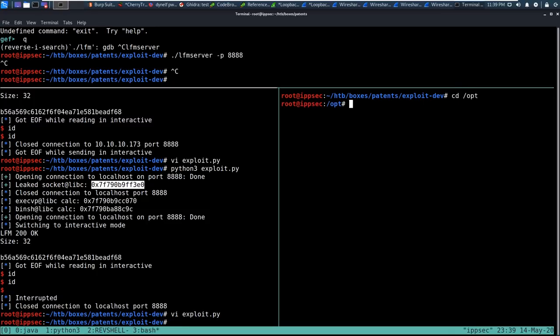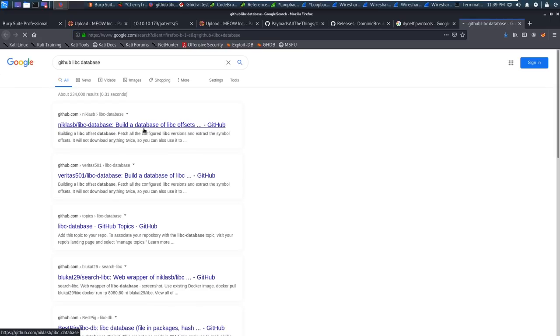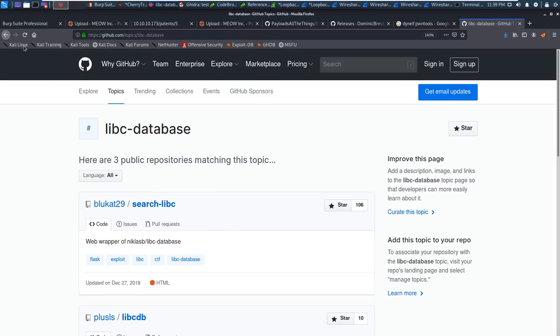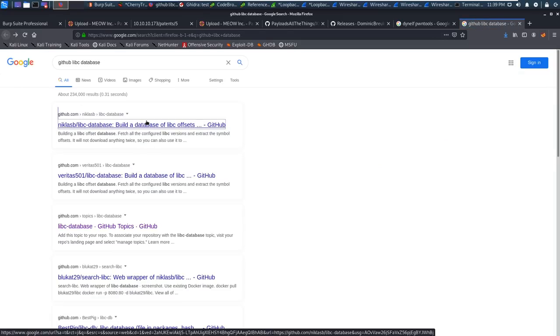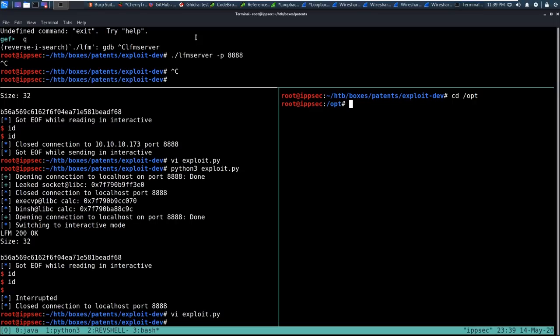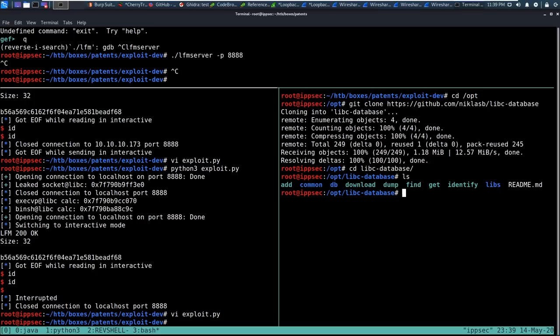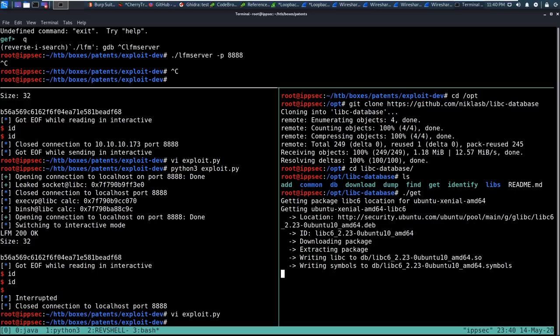So what I'm going to do is go into /opt and let's do GitHub libc database, Google. And we want to go, not that. I guess these are forks, maybe. Yeah, this is it. 10 days ago. It's good. Git clone. So if you looked in the README, you could just do the smart thing and pull the exact libc the README said in the git commit. But if you wanted to be cool, you can just do this.